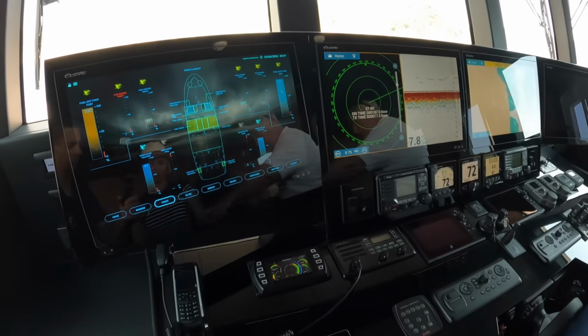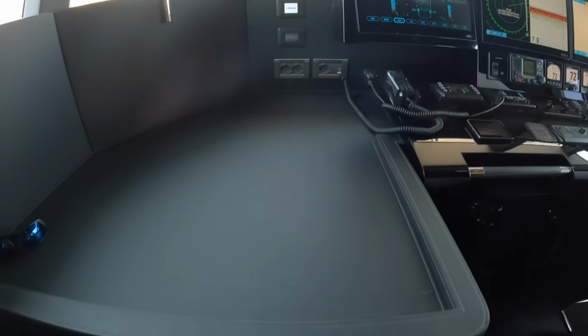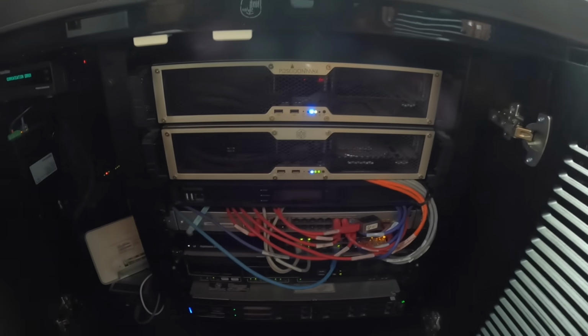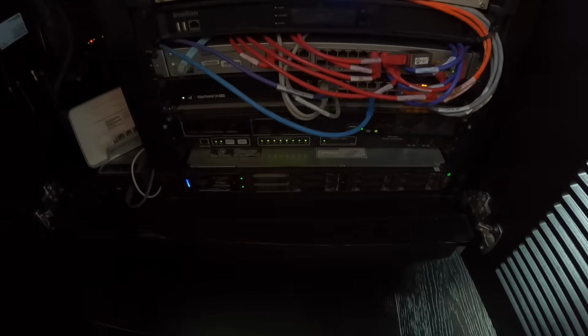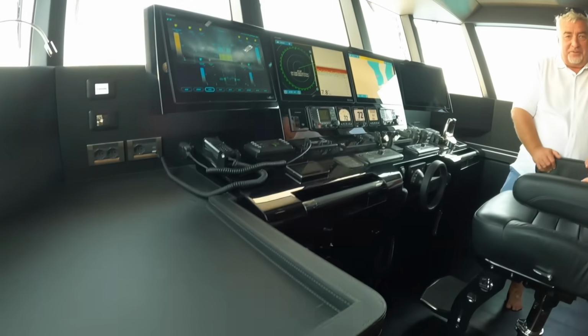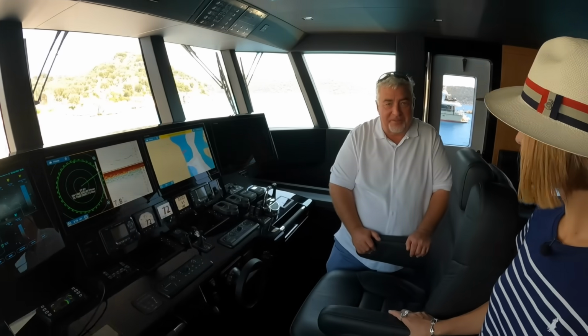This whole area, if you can open this door. Oh, wow. This is all satellite equipment. Wow. This boat has 3 satellite KVH antennas. The connectivity is incredible here. Upload and download rates are overboard. Wow. So it's a monster.